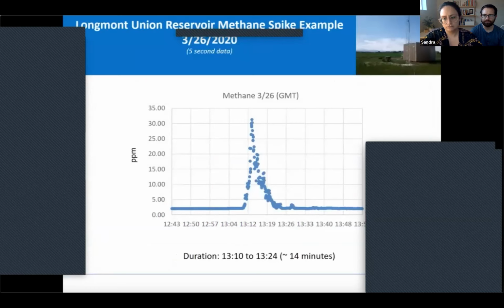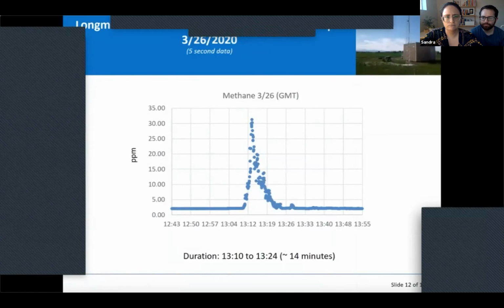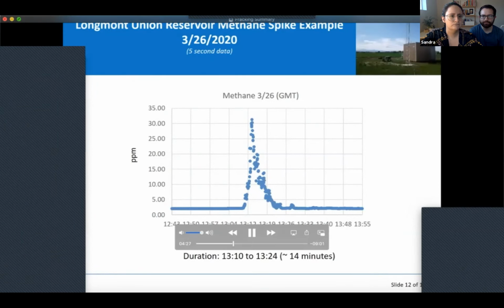I think the next slide zooms in on just one of these spikes. This is from the Longmont Union Reservoir. You can see how short this is. This is just a 14 minute duration where methane goes up by a factor of 15. The background was 2 parts per million, and it went up to about 30 here, for just 15 minutes. So that's important to understand.